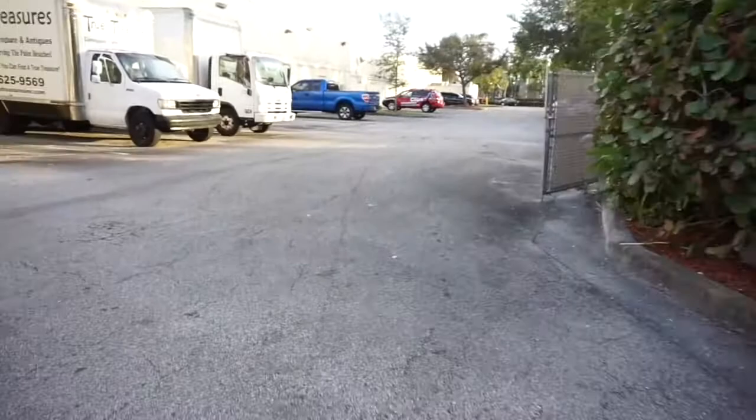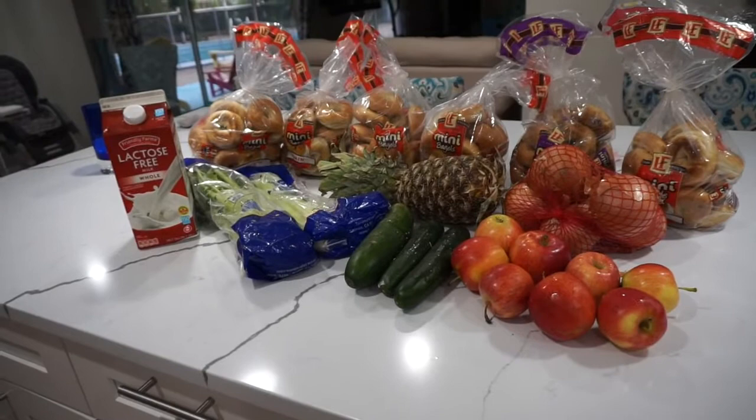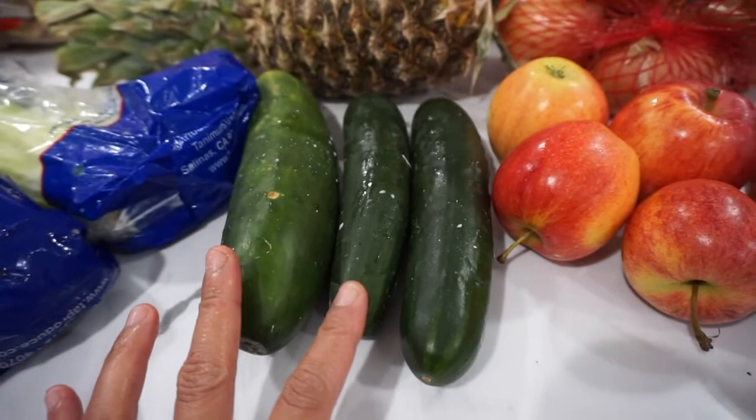Alright, so let's go. So guys, we are home now and these are what we got on the dumpster diving. We got apples. These apples are crunchy. They are still cold, guys. They just threw this and a bag of onions. You see the bag of onions. We got fresh cucumbers, so we are just gonna wash them with baking soda.